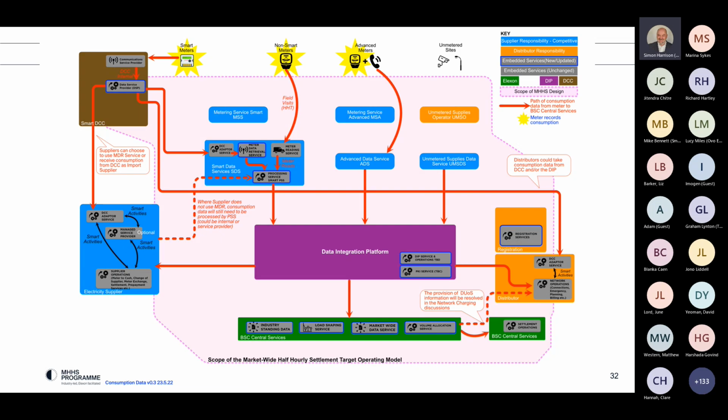And then I've got a quick illustration of a simpler version here. This, rather than all the blue lines, black lines, and everything else, was a request from the test working group, just to show how we think consumption information will flow. This picture shows that the consumption is generated in smart meters, advanced meters, or whatever, and will be collected either by the DCC or over the wires for advanced, or by a field visit with a handheld terminal for the non-smart meters.